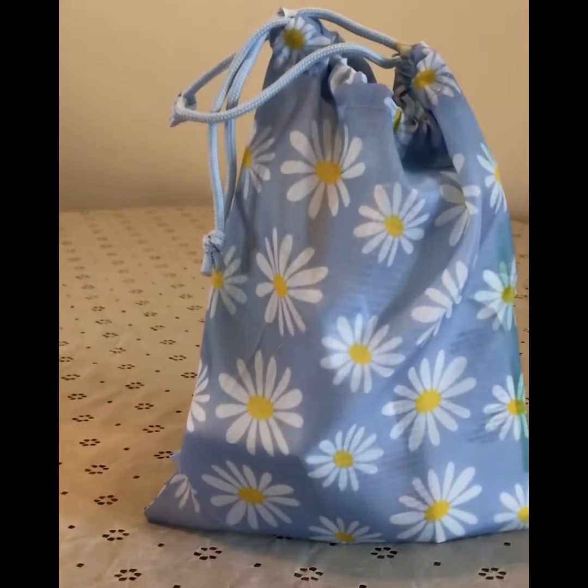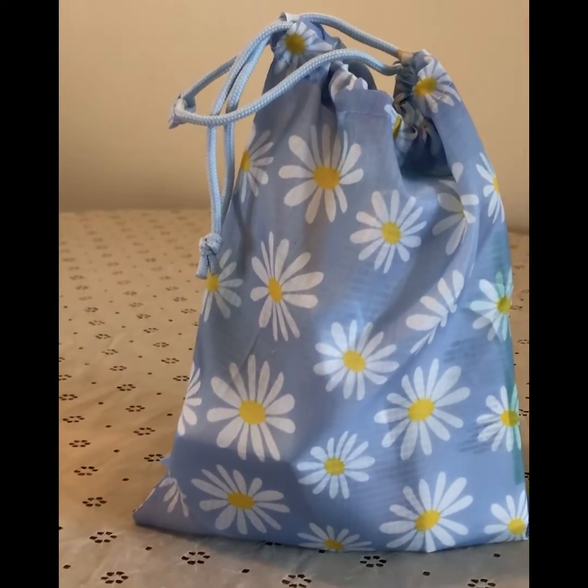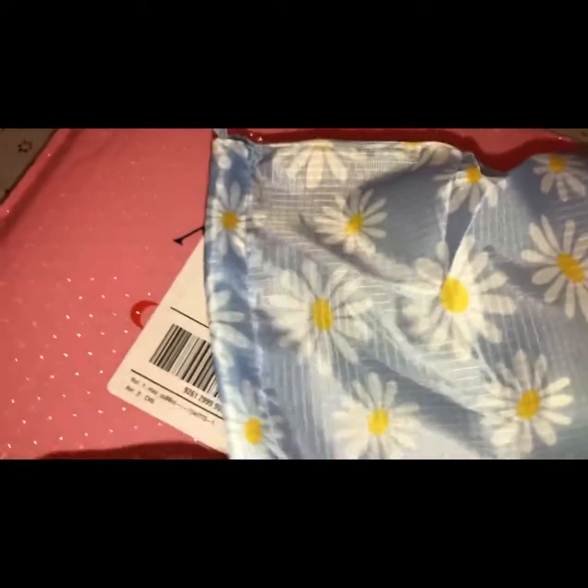All right, so let's get into my bag. So this is the Daisy Design bag, and it says its material is made from recycled plastic. So I guess that offsets the amount of waste. So in a sense, it's eco-friendly. Plus that adorable Daisy design. I love this bag this month.